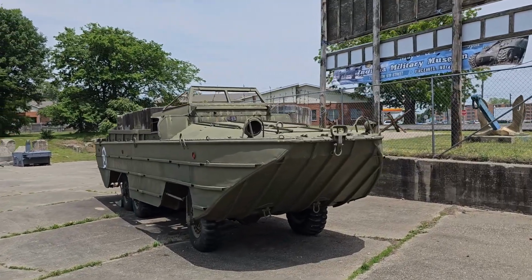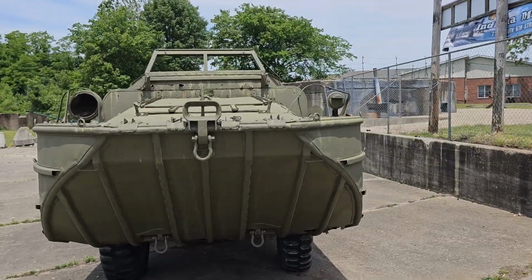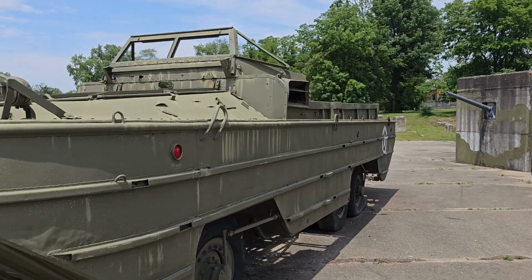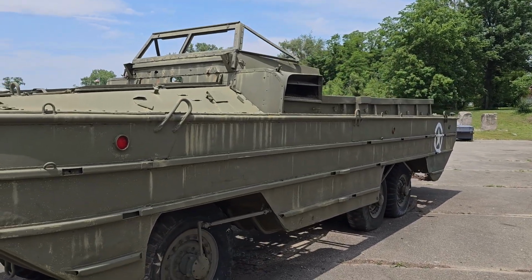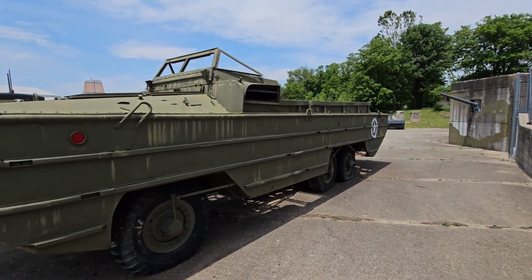Looks like this is an amphibious vehicle. Is that what they always call the duck? Looks smaller than the ones I've seen for tourist stuff. But interesting.